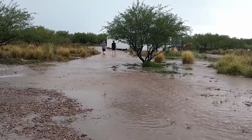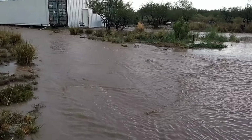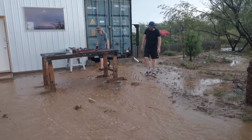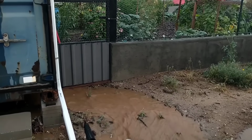We went back over to the shop to check on the river that was flowing under one of our shipping containers, and it was still flowing really well. If anything, the water level had risen, and so even after walking around for 20 to 30 minutes, the water is still flowing out of there very nicely. I was glad to see that there weren't any signs of shifting or settlement of the shipping container.